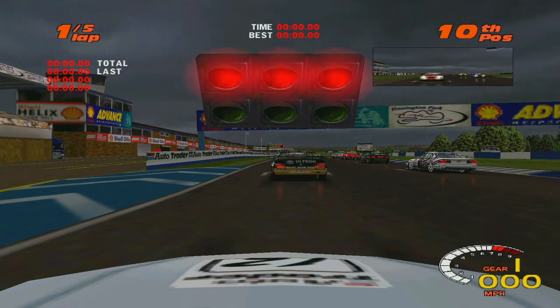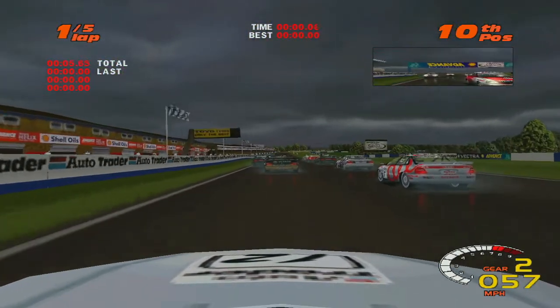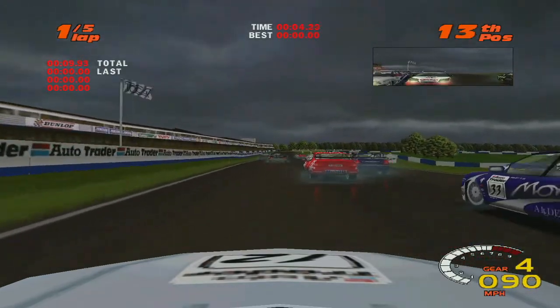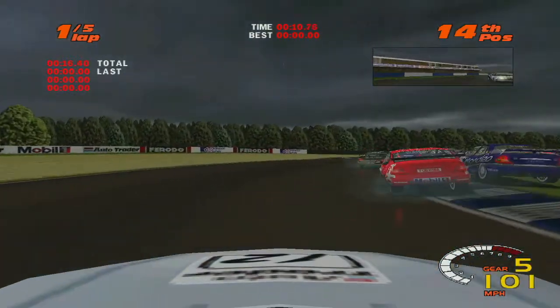Here we go. Just lay on the throttle. A good jump. Not so good in the second phase of the start. Oh, man. Really not good in the second phase of the start. Oh, we've got Radicic. Who's gone?